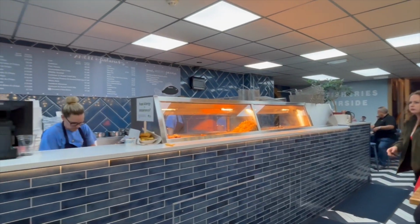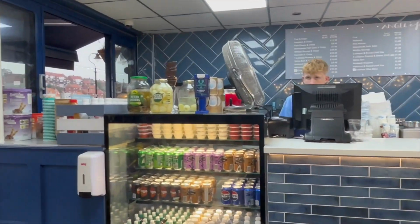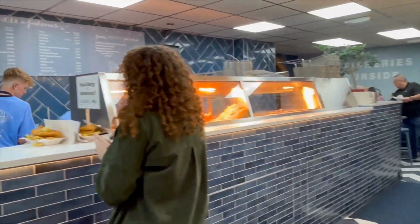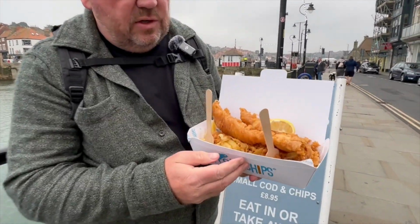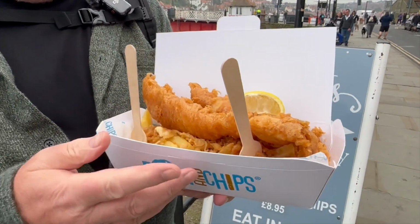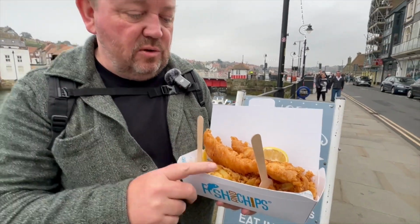Okay. You know what's really nice is it's taking its time because everything is literally being cooked to order, so it's not just sat in all the warming containers. It's lovely. Okay, so Angel Fisheries, here it is. This is how it's served. It's served in the cardboard box. I like it served in paper, but that's okay.